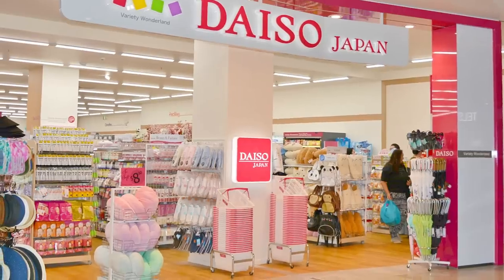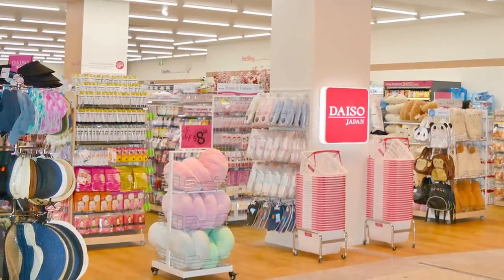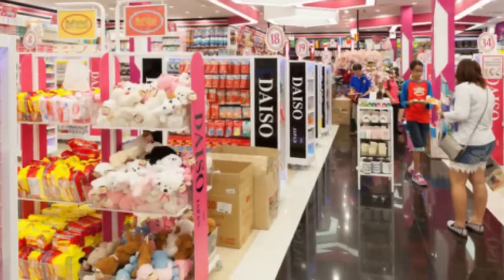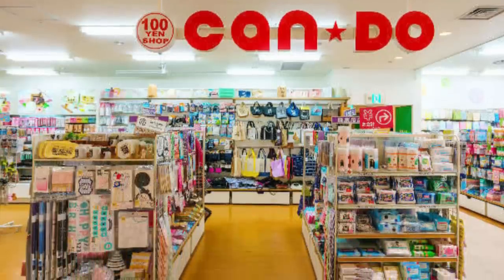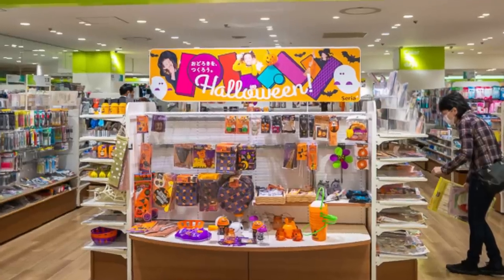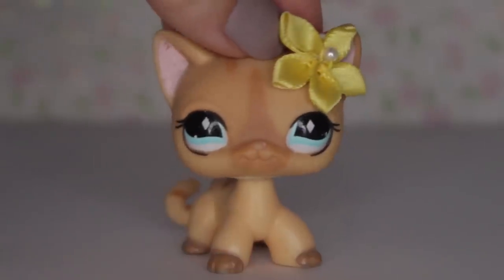I think Daiso had a good amount of stuff, but none of it was particularly aimed at certain things like miniatures. Daiso has a great variety of stuff, but nothing out of the norm, really. Whereas when I went into Candu, they had random garden benches and things like that, which was pretty interesting. Whereas Seria had a really great variety of craft things, which I'm really into at the moment. So if you're a crafty person and find yourself in Tokyo, check out Seria.